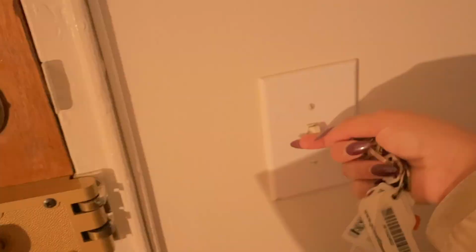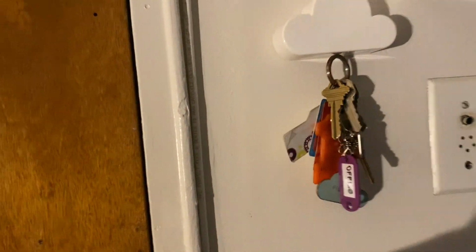Today I'm going to be showing you my after work afternoon routine. The first thing I do when I get home is turn on the lights and put my keys on the little cloud magnetic thing that I bought on Amazon, and this is what I love coming home to. Nino, he always waits for me at the door when I come home.